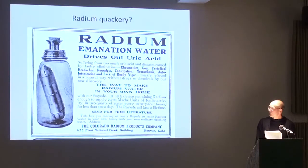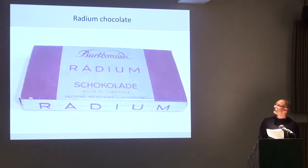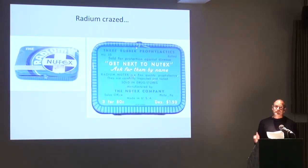The apparent beneficial effect of radium spa waters, as advocated by one of Britain's top scientists at the time, demonstrates the very blurred lines between true experimental medicine and what can be seen as opportunism or quackery. But a huge range of curious and spurious products were made and sold throughout Europe and the United States, where radium was the miracle element and cure for all ailments. And I think a lot of you will be familiar with this rather mad story. So you have radium cosmetics, radium chocolate, and amazingly, radium condoms.